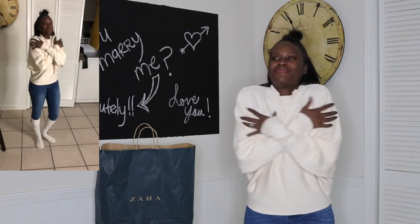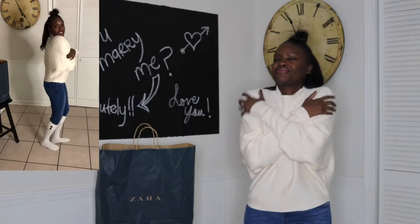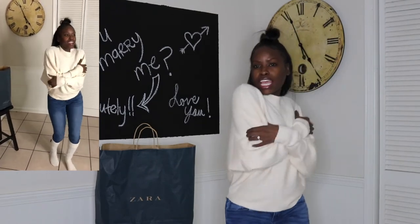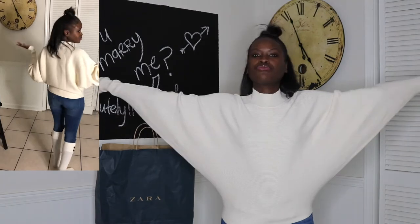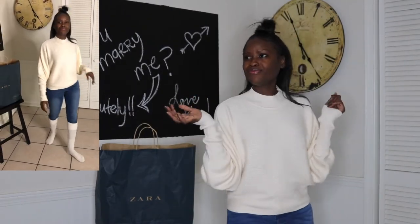What's in the bag? Oh, but this baby right here, this will easily become my favorite fall sweater. It feels like it's made out of love and hugs. I literally want to live in this sweater. I think I will. I think I'm just gonna live in this sweater. I love it that much. And the oversized arms, everything.